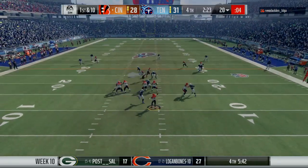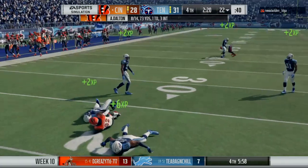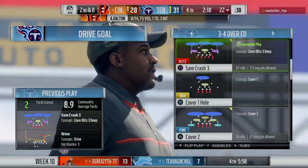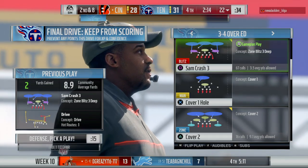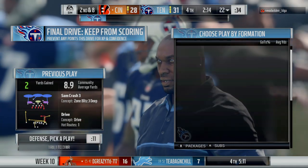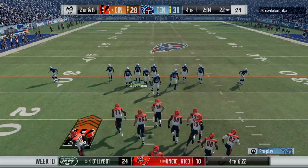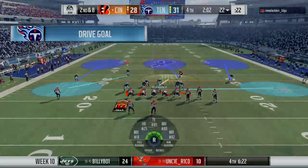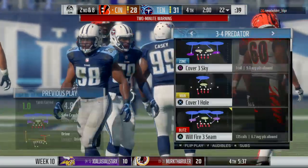A first down throw coming for Dalton. Over the middle, Cooper with it. And they'll bring him down here up at about the 22-yard line. Give him a couple on the catch. It's 2nd and 8. And let's see what the defensive coordinator may have up his sleeve here to try to get this final last stand and win this football game.